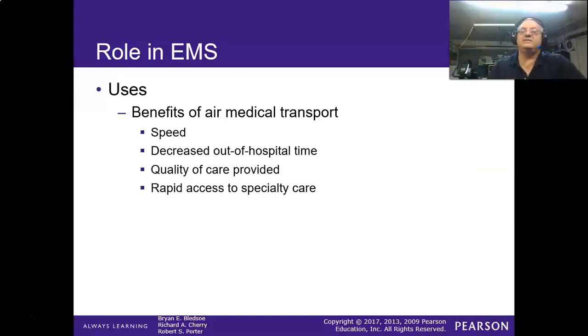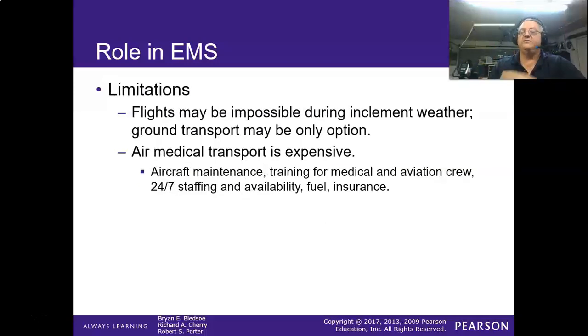So again, what's the benefit of using an air medical transport? Speed and decreasing the time to get to the hospital, usually. Again, got to do that math. And guys, I will tell you this. I've actually driven from an area in the western part of Putnam County. I drove to the hospital.